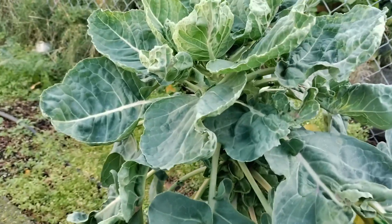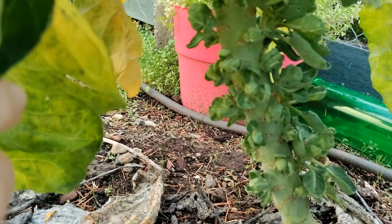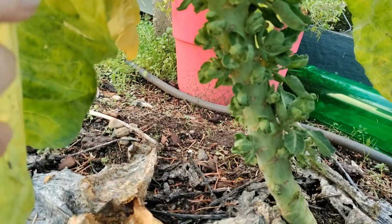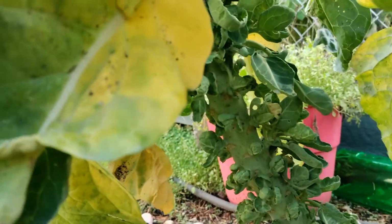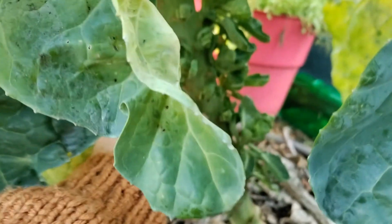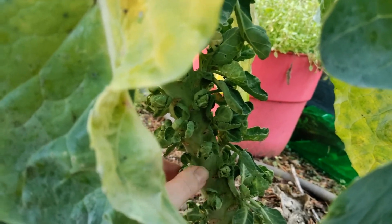Check out this Brussels sprout plant. The only one I have in my garden that I planted last spring. And it looks like it's actually trying to grow some little sprouts on there for me. Oh my goodness. I don't even care if they're this tiny, like not even fully developed. I still want to eat them.